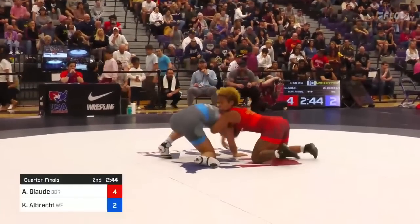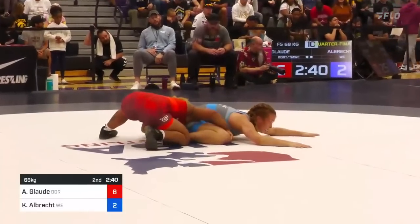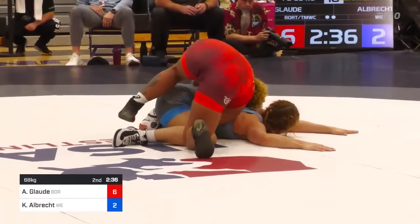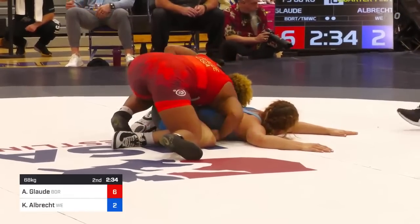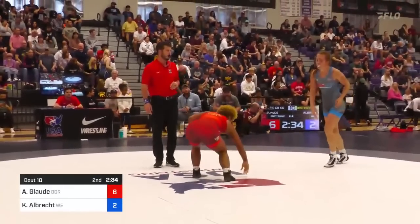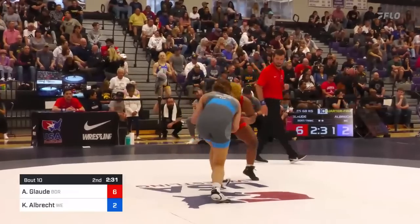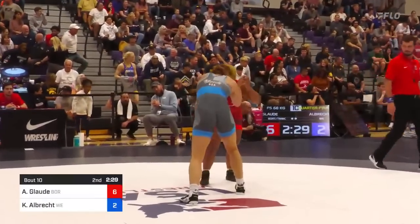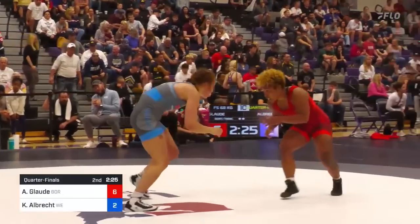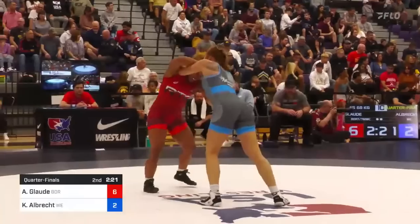So we're back underway here in the second period, and now Glaudet did a nice job finding the angle, staying active, and gets the go behind for 2 more points. So Glaudet extends her lead 6-2 now, just 30 seconds into this second period. Albrecht still doing a good job staying active on her feet, using her fakes, good motion.